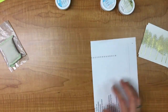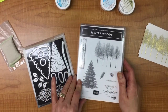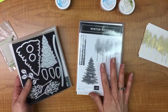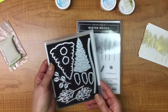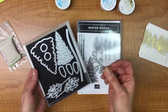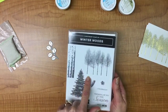And now we're going to start our project. We're using Winter Woods. If you haven't seen this stamp set, and if you've liked it in the catalog and thought, oh, well, it's probably not one that I really need, I love this set. I have two projects this week on my blog, this one and a really quick and easy one on Sunday night too. We're going to use the framelits, but we're not using a framelit this time. We are just going to use this, I'm going to call it a berry. I'm not exactly sure what it is, maybe a berry or an acorn-ish kind of thing. That's all we're going to use out of the set of framelits. And in the Winter Woods, we're going to use these five trees here.